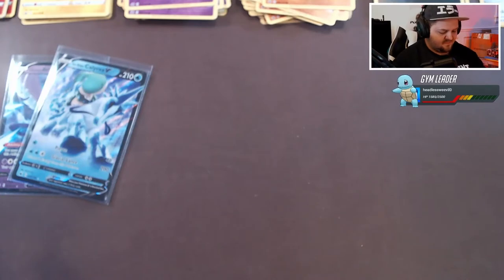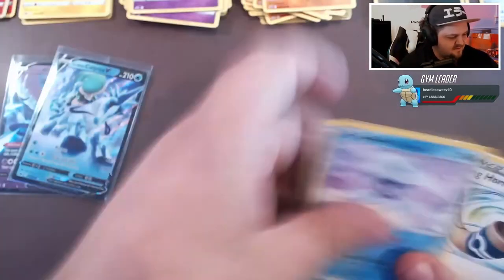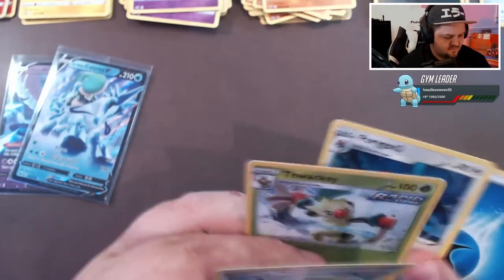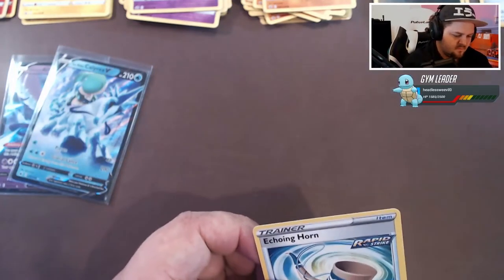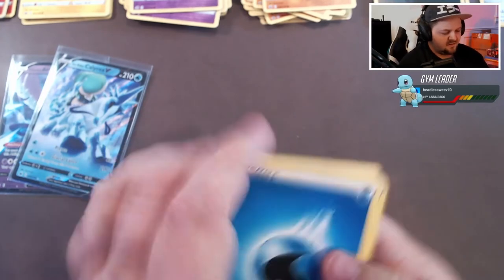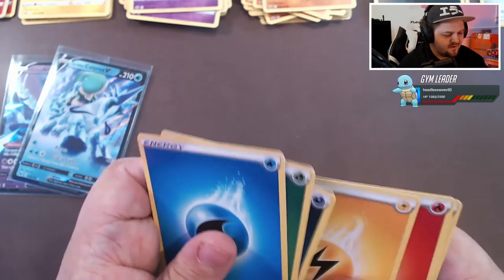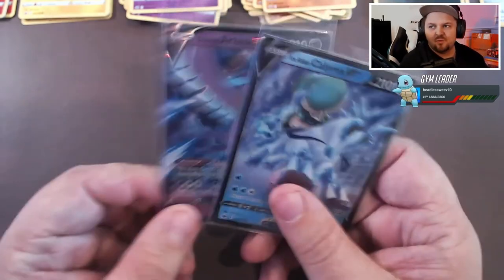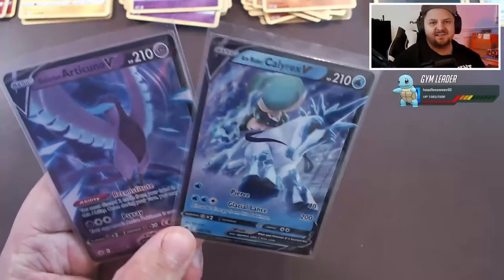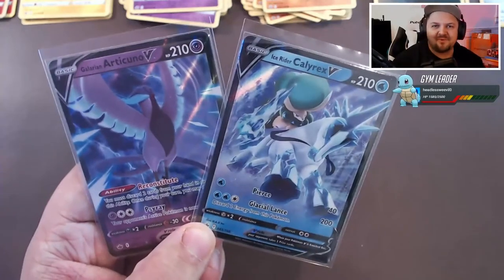Let's see. Let's do a count. It was something. We got a thing. Let's see here. 1, 2, 3, 4, 5, 6, 7, 8, 9, 10, 11, 12, 13, 14. We've opened 14 packs. And we've gotten two, and not even crazy hits. These are just V cards.